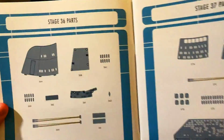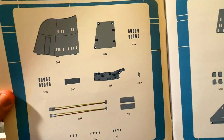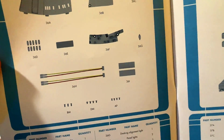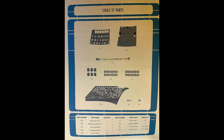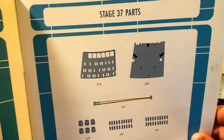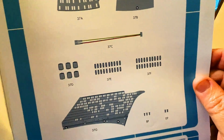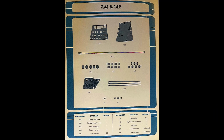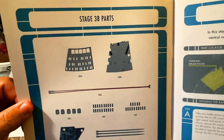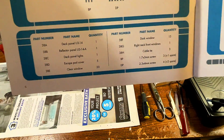Let's see. Stage 36. You've got the piece of the dorsal hull with the reflective backing to hold the windows in place. Looks like some windows for the dorsal hull, a couple of lights, the stickers, and the parts list. And stage 37, we got more of the same. Looks like the primary hull. We got some lights, one light lead, and looks like the starboard side of the dorsal hull, or saucer pylon. There's the list. On to stage 38. Yep, there are a lot of similarities in these stages, in these issues. You can see the parts list.